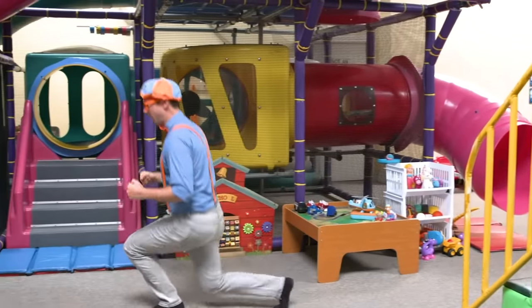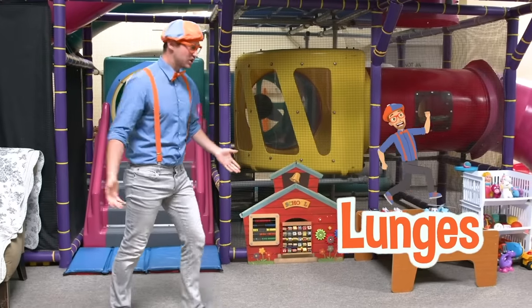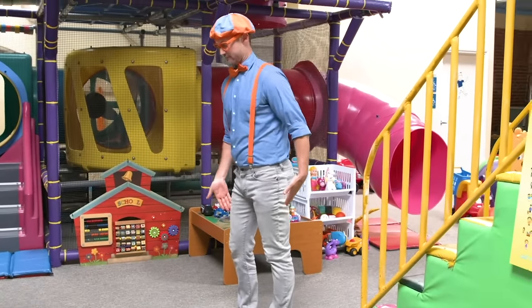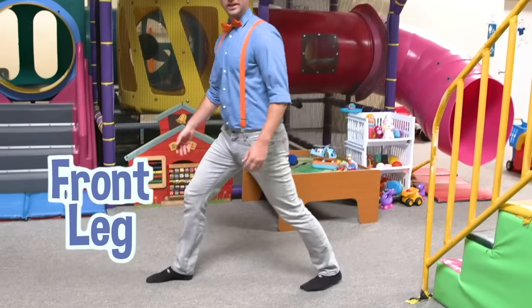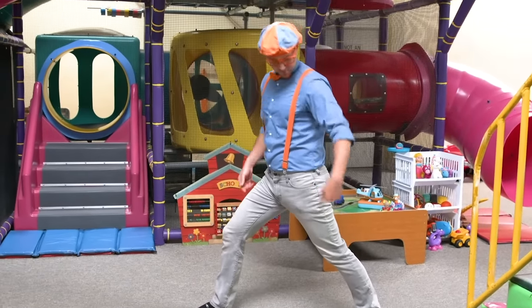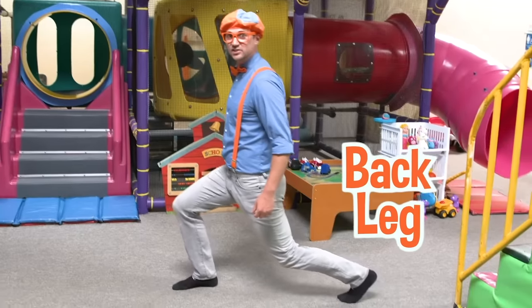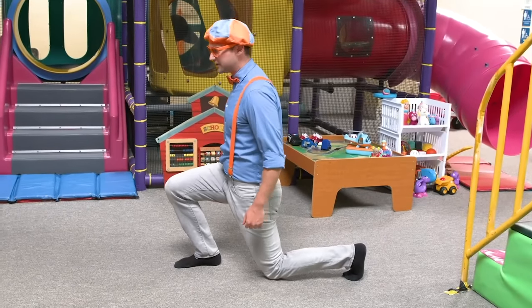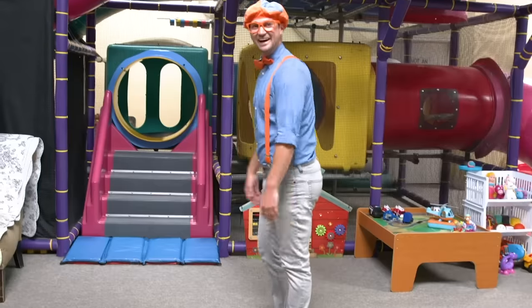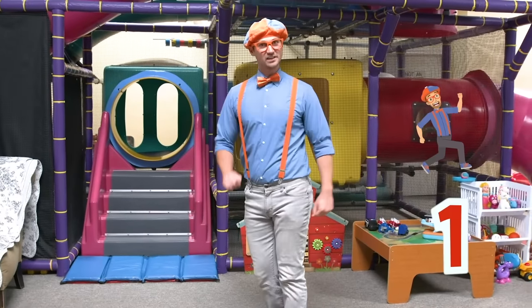Hey, whoa, these are called lunges. Whoa, see, you take your front leg out here. You should try it. And then you dip down your back leg and touch the knee to the ground, and then bring your back leg to the front, like that. We just did one lunge.